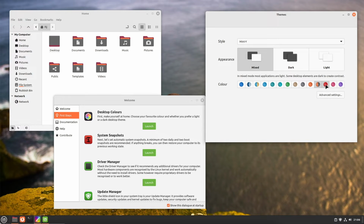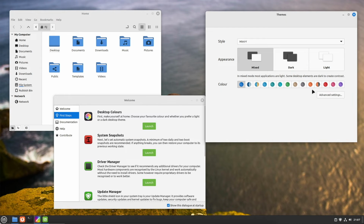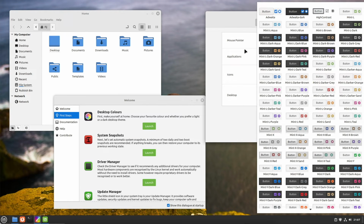Users who appreciate a traditional layout similar to Windows find Linux Mint's desktop environment welcoming. Linux Mint excels in multimedia support, ensuring users can seamlessly enjoy music, videos, and other multimedia content. Codecs and plugins for various media formats can be installed during installation, reducing the need for additional configurations.